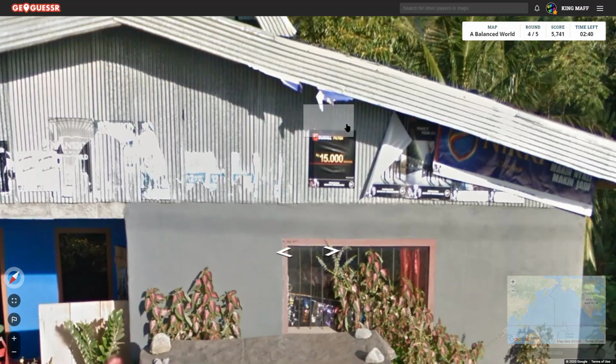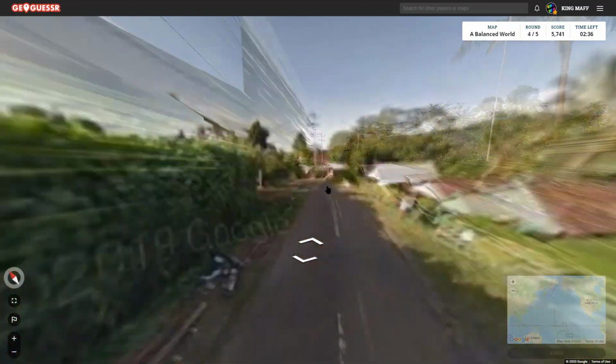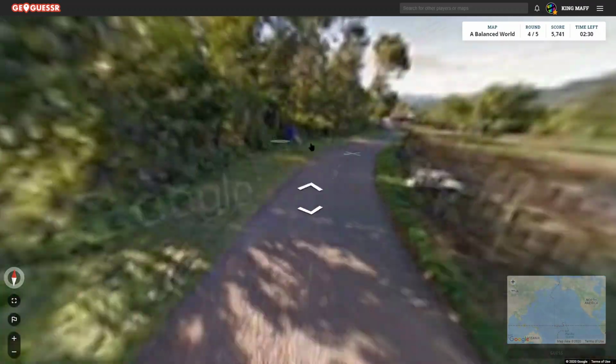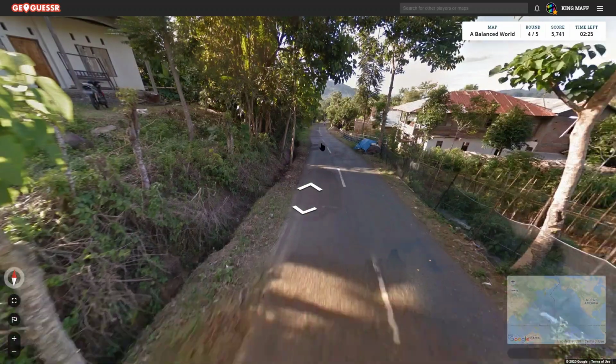I can't really get what it's saying over here. It could be the Philippines. It's tough to tell if we're on the left or the right-hand side. We are on the left. So I guess I'll just say Laos drives on the left. If not, we're going with the Philippines, right?